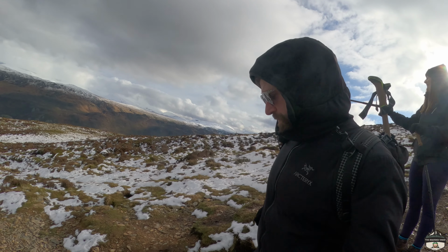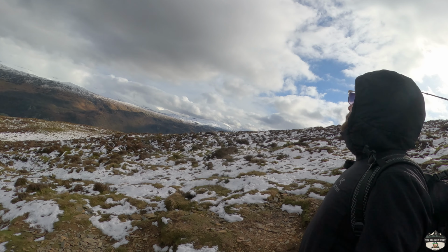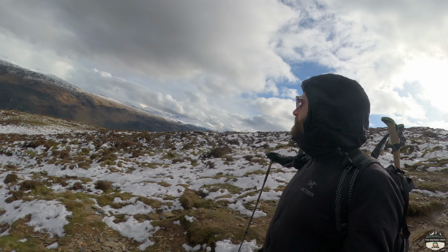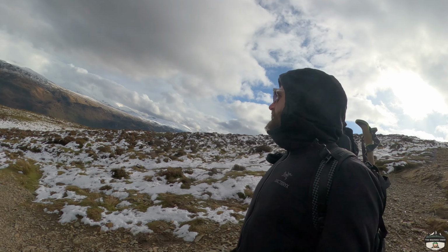Oh, there it is. Look there. Just going over that peak. Well, the peak's in the distance. Looks like mountain rescue's out. Yeah, it does. It's red. It's looking for something over there, isn't it?